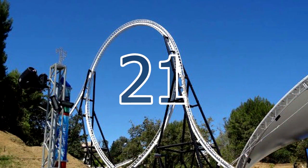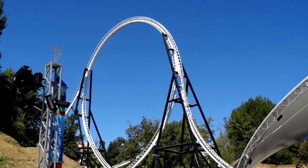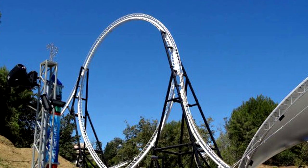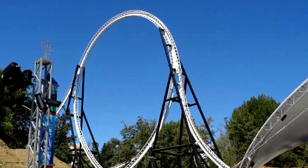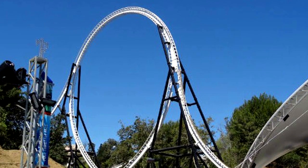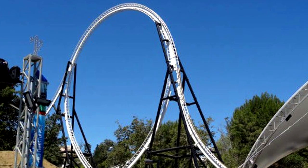21. Full Throttle at Six Flags Magic Mountain in California opened to the public on June 22, 2013, and immediately set the record as the world's tallest loop-de-loop at 160 feet in the air. It's also the first roller coaster to feature a top hat element on a loop, and has drawn hundreds of thousands of brave visitors in less than 2 years of operation.